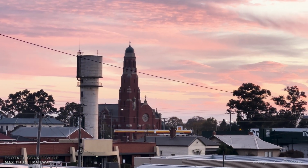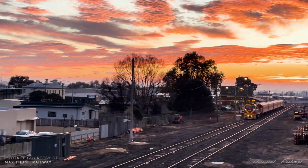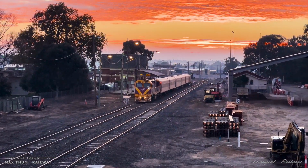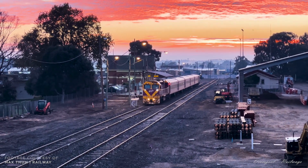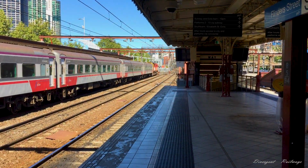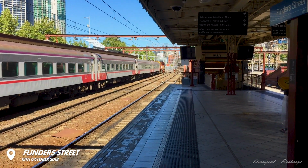April earlier this year, N460 starting up to form the 6:14 a.m. service from Bairnsdale to Southern Cross. Note that this is just prior to the construction of the new Velocity stabling yard to the right. And here's one last clip of the Up Bairnsdale taken in October 2018.